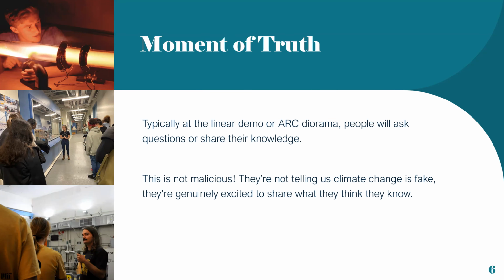And I do have a caveat here. For that setting specifically, when people maliciously spread misinformation, that's a different conversation, right? If folks are coming in and saying climate change is not real on our tours, that is a lot easier for me personally as an educator to shut down and say, oh, that's not right. No, you're coming in here trying to make this more of an argument. I have a lot easier time saying, no, that is incorrect. But with children who are genuinely excited, there are a lot of considerations here.